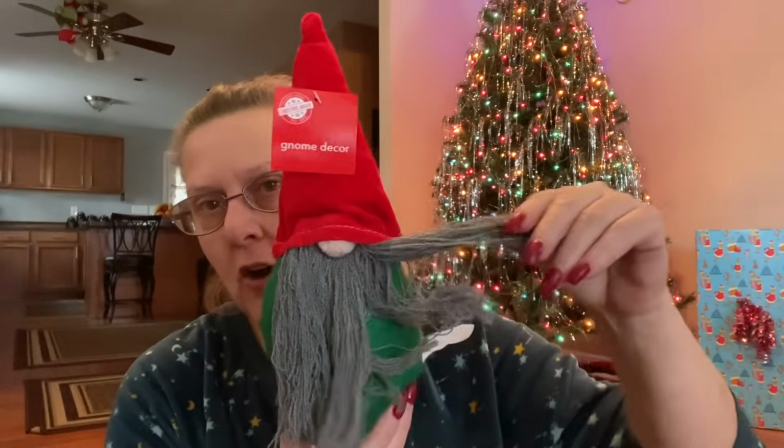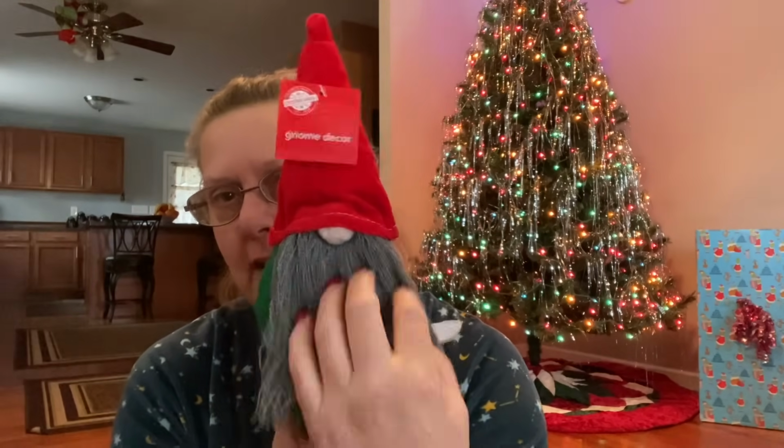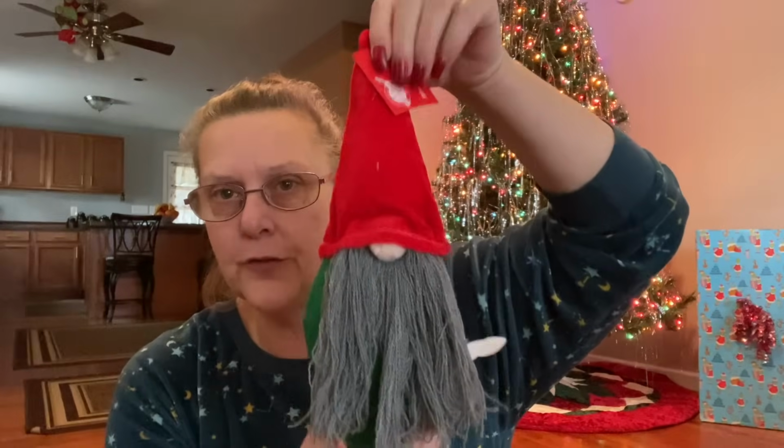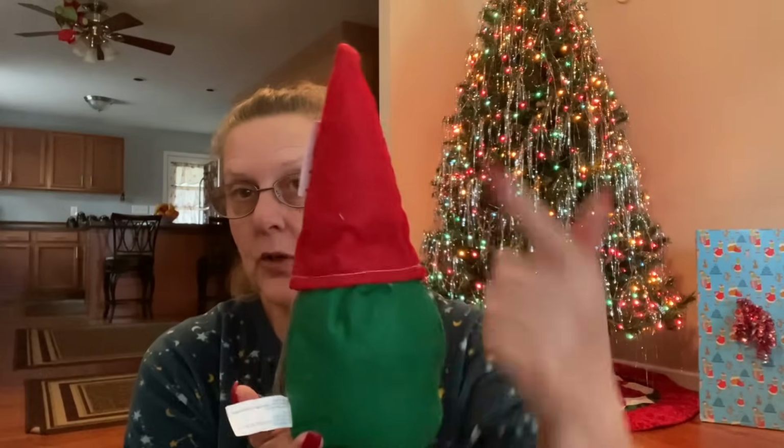Here is the first one. Now, their beards are kind of all individual strands instead of like that faux fur. So you just kind of have to straighten them out a little. But here's the first guy I found, and that's just his little tag sticking out there. And you have beans on the bottom, so he'll sit. And this one is green and red.